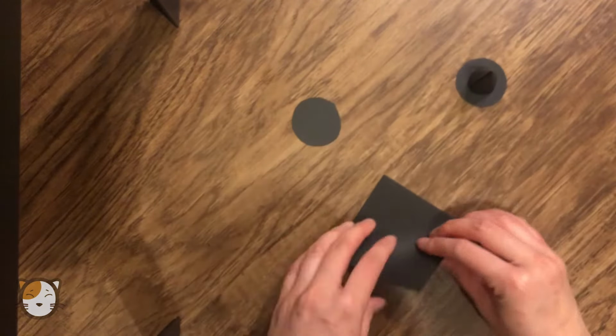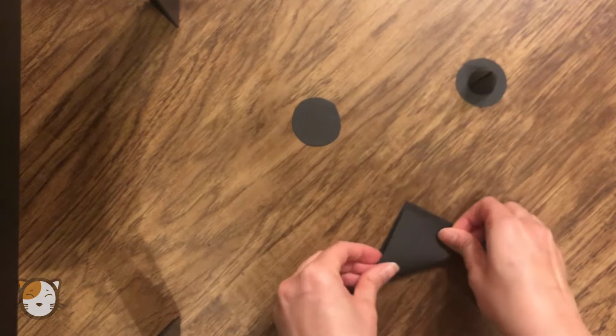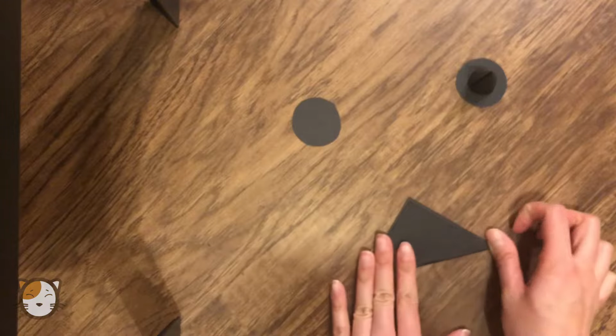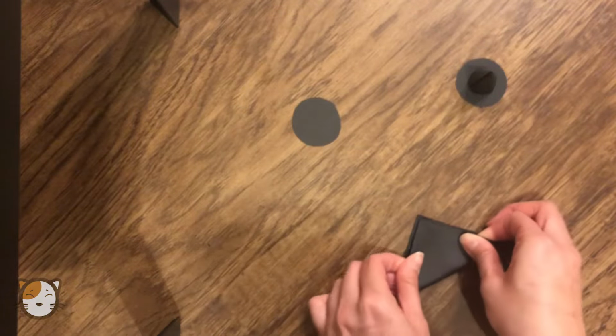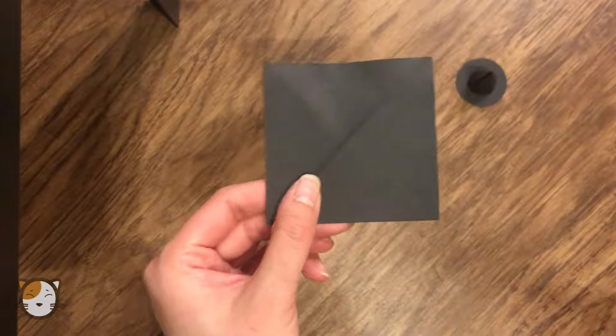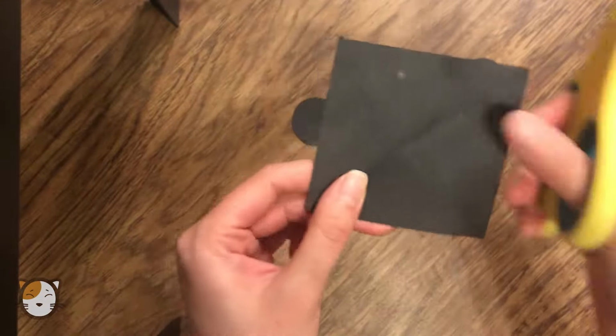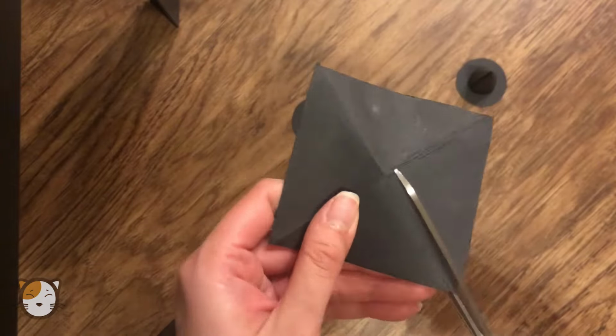To make the pointy part of the hat, you're going to take the other piece of black paper and fold it diagonally. Then you're going to unfold it and fold it diagonally the other way. Once you have this X shape, you're going to cut out one of those triangles. It doesn't matter which one, I just chose the one that was the sloppiest.